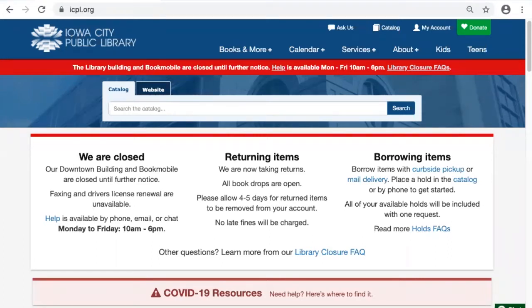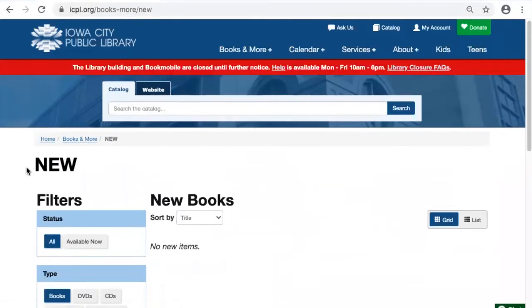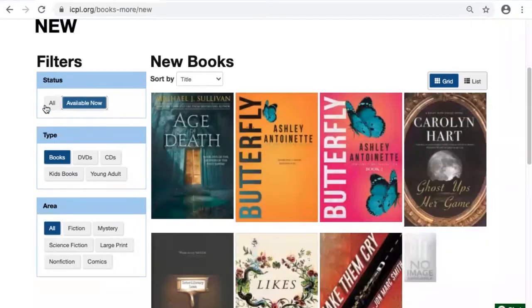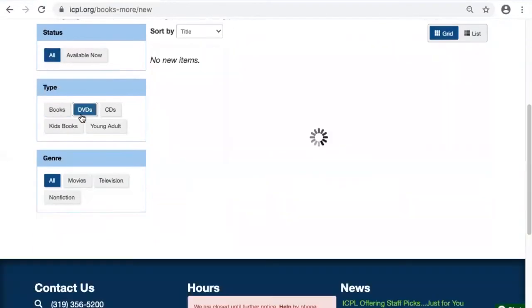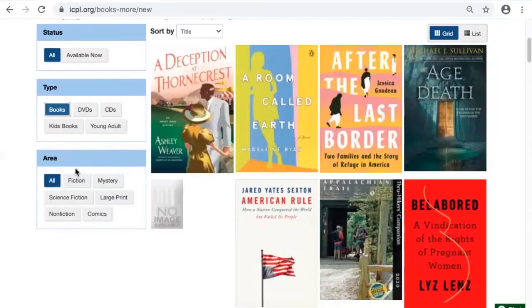We currently have two main ways to browse for what's new. First one, at icpl.org, under Books and More, is our new page. This shows things that were recently added to the library that either you can put on hold and wait for, or that are currently available you can get right away. You can choose that status here if it matters to you whether you have to wait or not. If you choose a type of thing that you're looking for, the next option will alter so that you can find exactly what you want within that section.